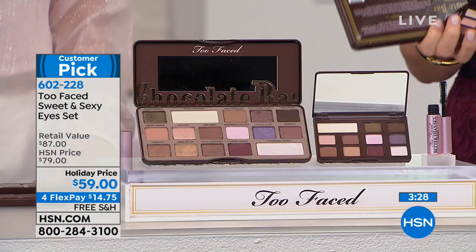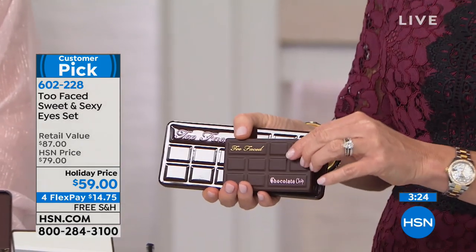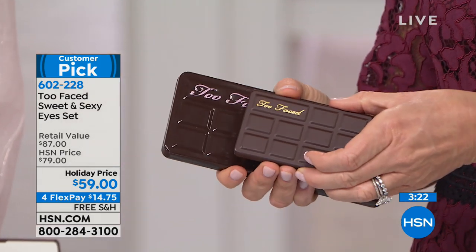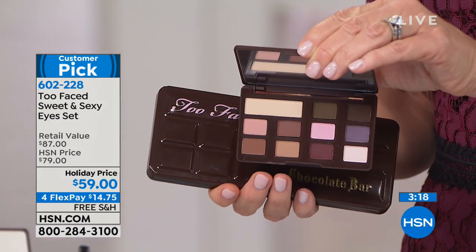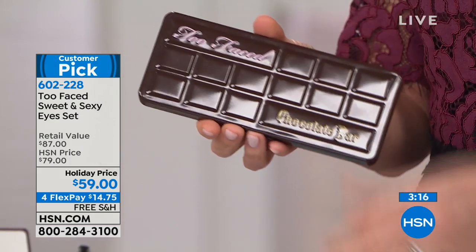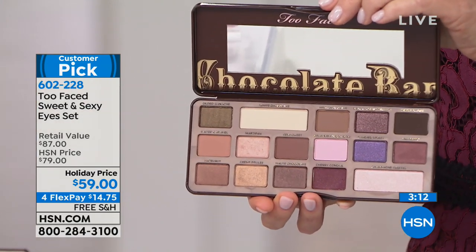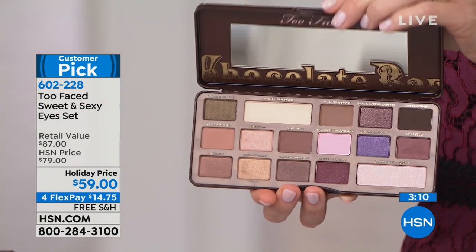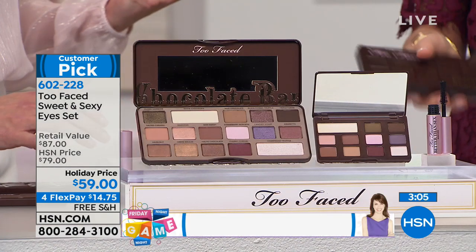Right, and you could keep your chocolate bar at home, and then carry around your little chocolate chip palette in your handbag. You can keep it at work, in your dresser drawer, wherever you need to keep it, and then put your makeup on at home and use that as your touch-up. So you have your 16 shades, and then you can use your matte to dress it up, or carry something in your purse during the day for touch-up as well. It's great. You took $20 off.